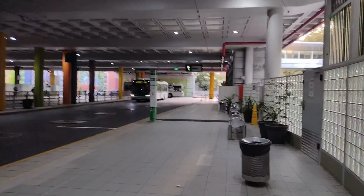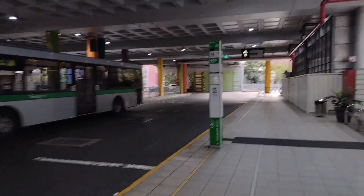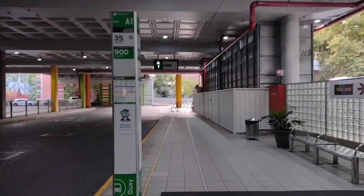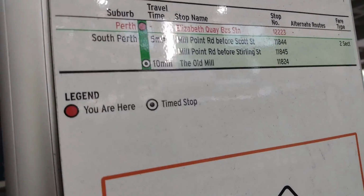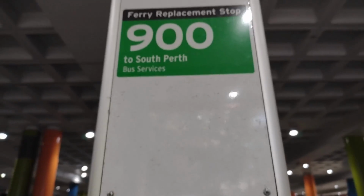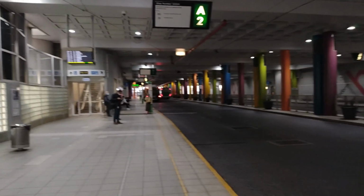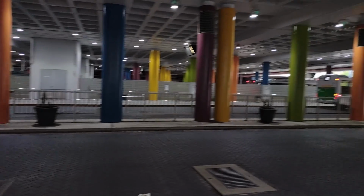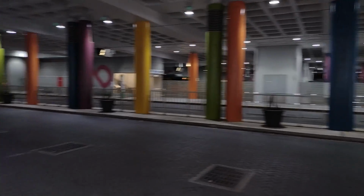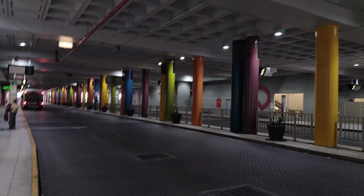Now it's time to point out a few oddities at the bus station. Down here at stand A, as I said before, the buses drive in the opposite direction to how they do at all the other stands, and there's no glass barrier between stand A and B. But what I wanted to show you here, this stand A1, is for the route 35, which is a very short route which just quickly travels over to the South Perth Old Mill. And also this apparent route 900, a ferry replacement service to South Perth, although I have no idea when the last time that was used was. And also during the Midland Line shutdown in February, 900 was actually the Perth to Bassendean route, so I don't know why it's conflicting in numbers there. And then all throughout you can see these rainbow poles as well between the different stands and the absence of the glass there.